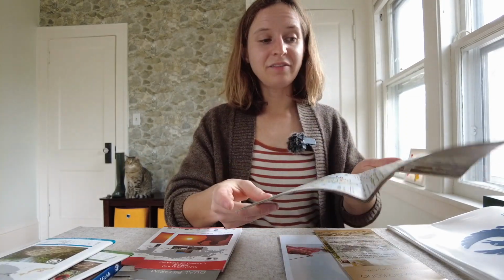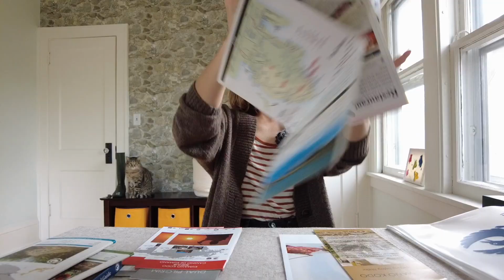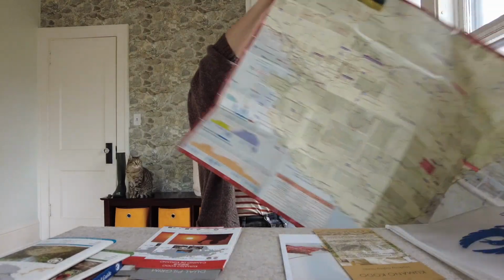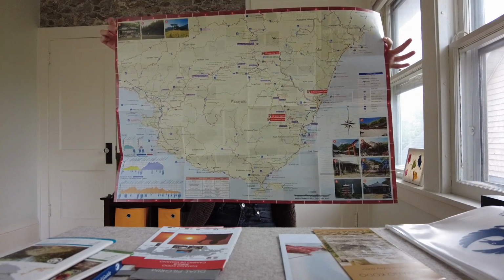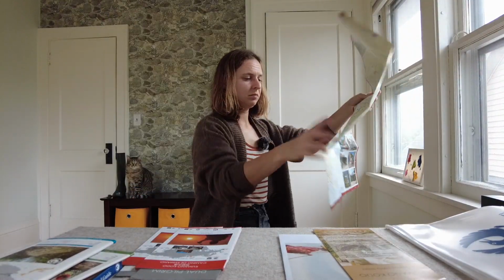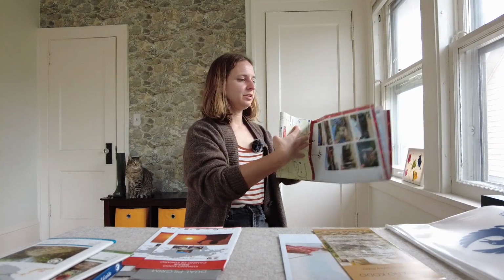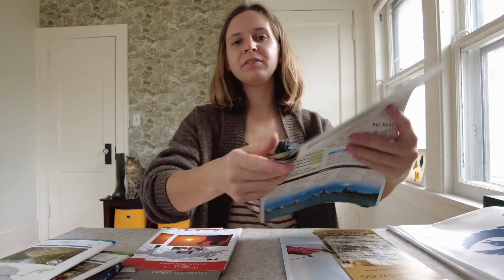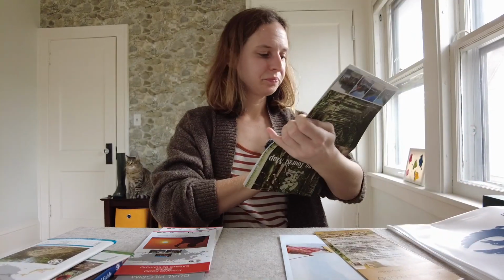We also have a big map. This is a Kumano tourism map, and it's huge. I'll stand back. The challenge is always refolding these things when you're done. How did this go? Oh, and on the back of this is a transit map where trains and buses go.